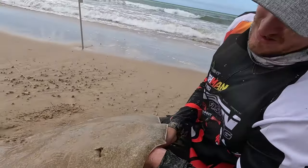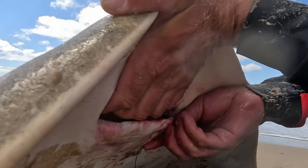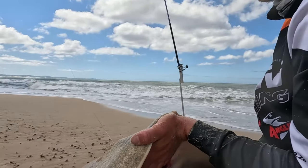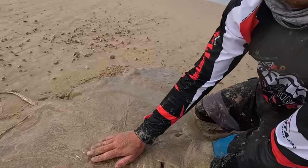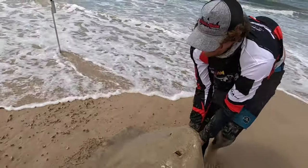Look here. You can see that hook. Hook set there nicely. Just like that. It's a beauty. Let's get it back. Lovely diamond. Very nice. Super fun fight.